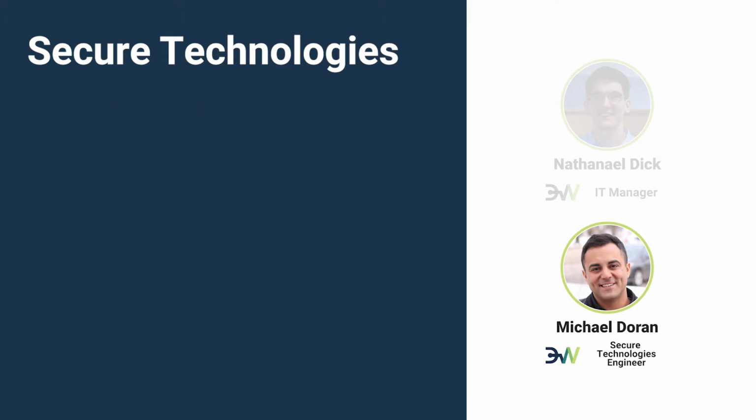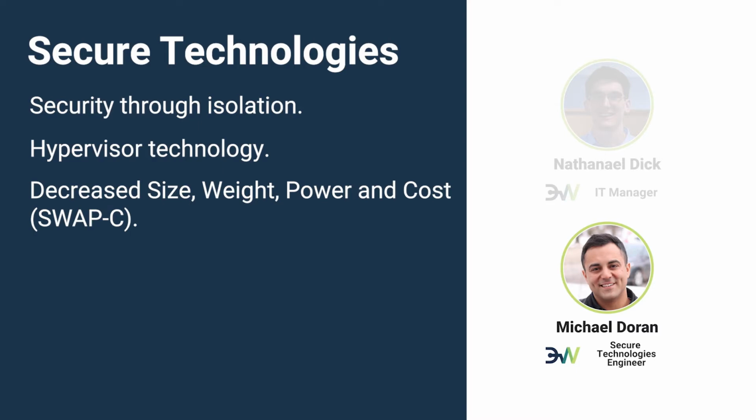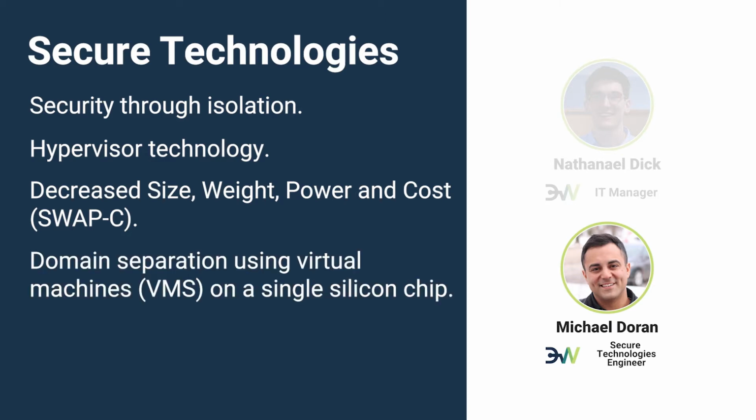So security to us, going back to the genesis, means we want to do security through isolation. And how do we do that on embedded systems? Through the advent of hypervisors and the fact that we can now leverage SWaP-C, so size, weight, and power, for these small little embedded systems. We can implement hypervisors that create separate domains in terms of control for your system. So what does a hypervisor do? It allows us to essentially spin up virtualized guests on one actual platform or one embedded system.